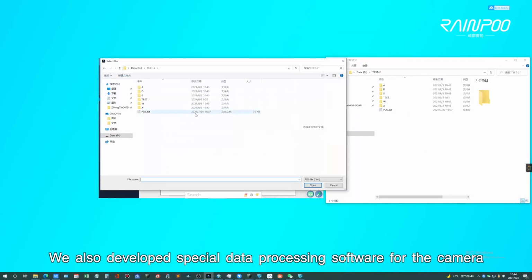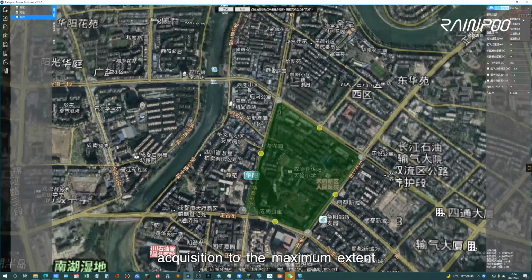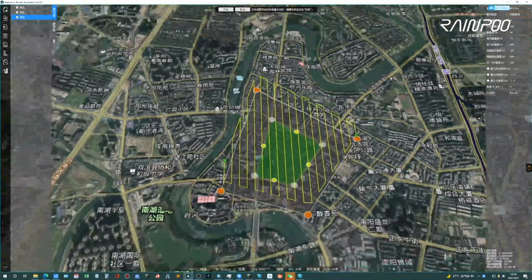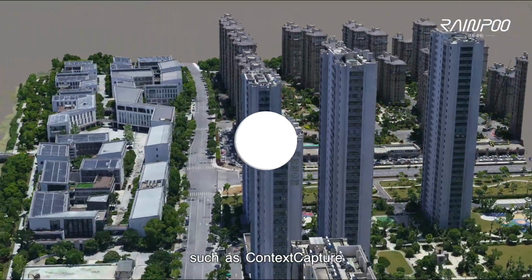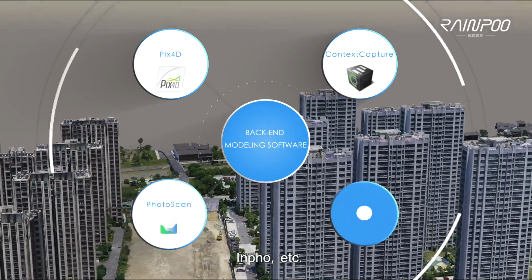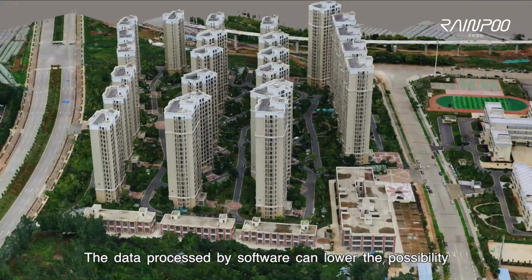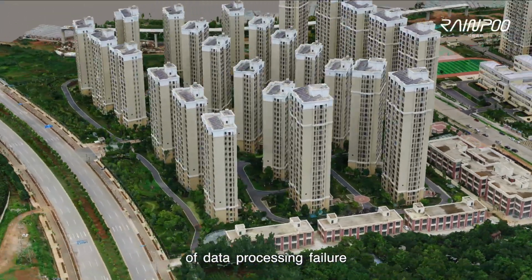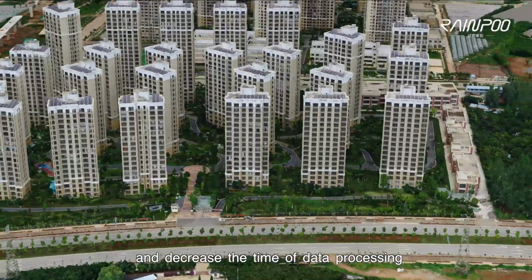We also developed special data processing software for the camera, which simplifies the process and difficulty of data acquisition to the maximum extent. You can easily connect with back-end modeling software such as ContextCapture, Pix4D, Photoscan, Inpho, etc. The data processed by the software can lower the possibility of data processing failure, reduce the requirement of computer performance, and decrease the time of data processing.